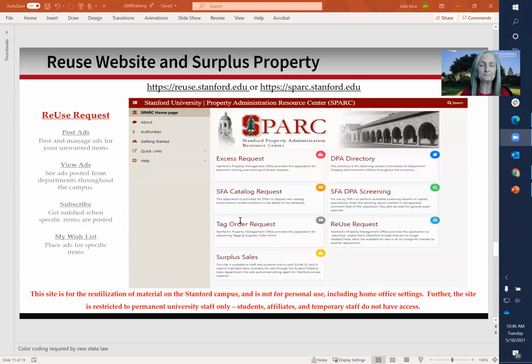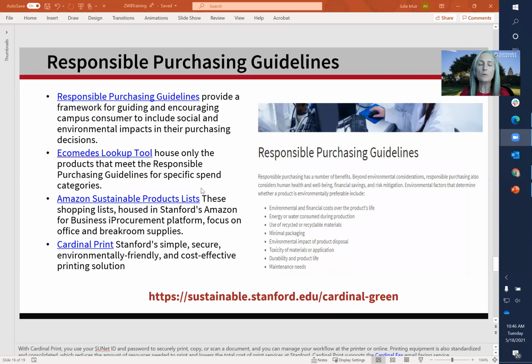sustainable.stanford.edu/CardinalGreen. We have a fantastic reuse program on campus operated by Surplus Property, and you can find them at reuse.stanford.edu. And this is a great place to share any excess materials that you have with other departments and or find something that you're looking for before you go and buy it. There's lots of sharing, and it's certainly true that one person's waste is someone else's treasure when you come to this website. We also have responsible purchasing guidelines because what we buy is generally what we have to throw away. So we have guidelines, some tools on the website that you can take a look at as well.